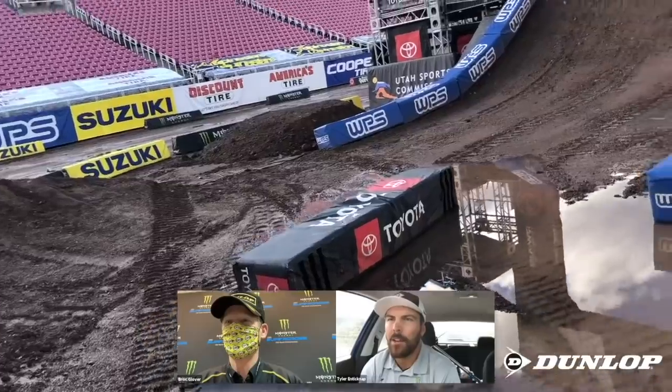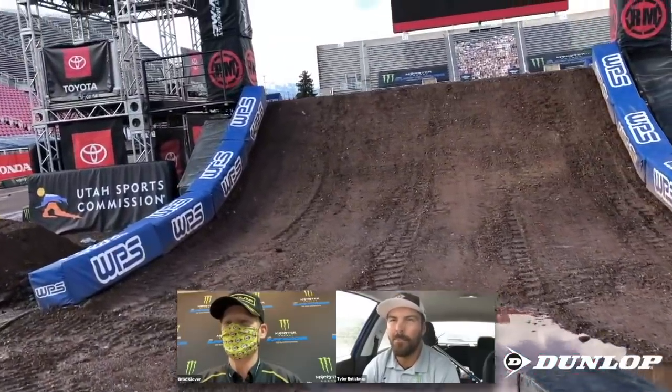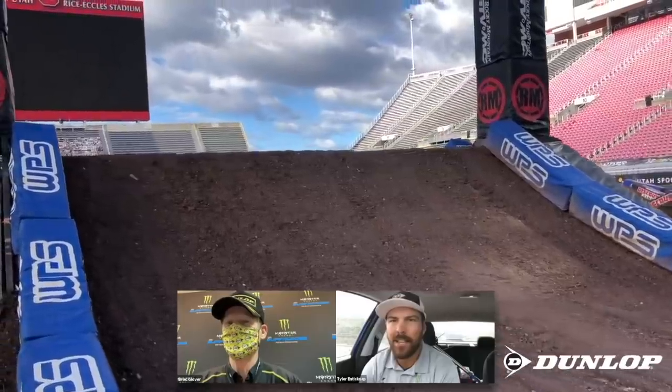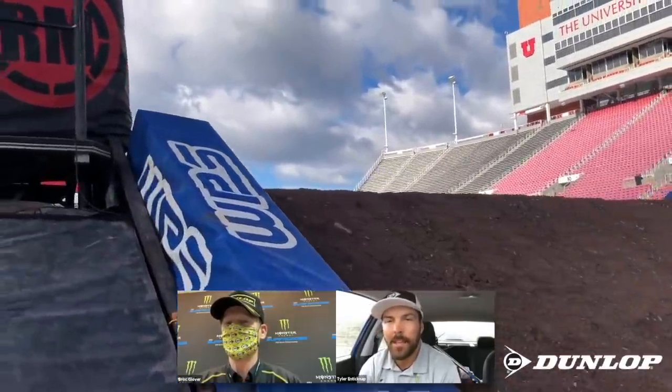And we're coming into this finish, another standing water puddle right here. We're doing the finish, and that was a lap at round 16 of the Salt Lake City, Utah race of Monster Energy Supercross.